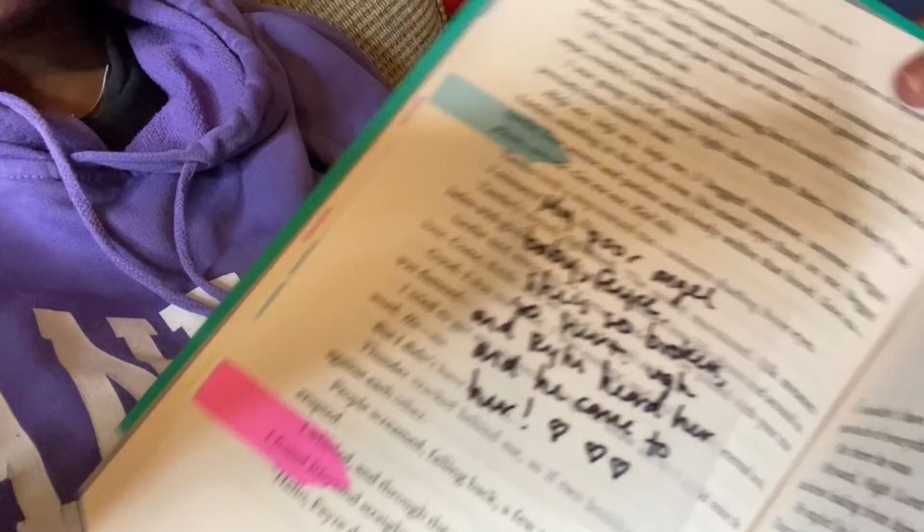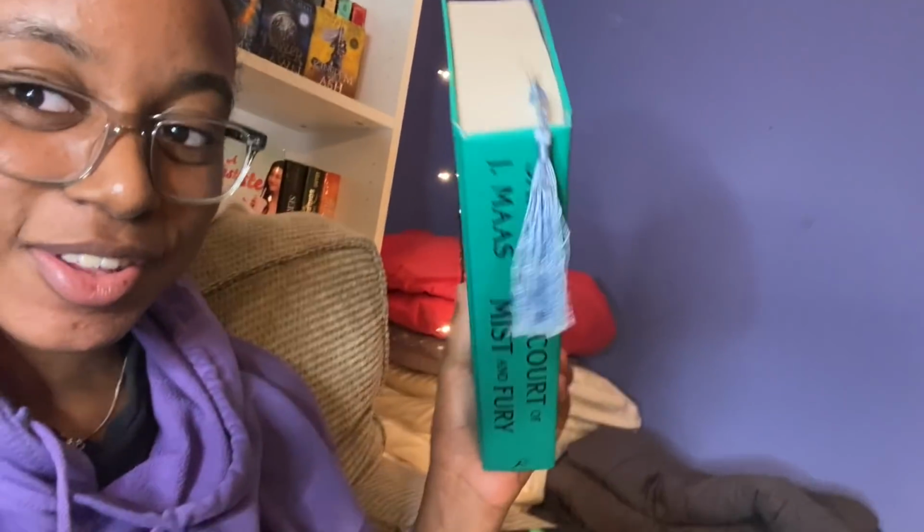I'm annotating. I have been using my clear notes. This book is so thick. Could literally kill someone with it.